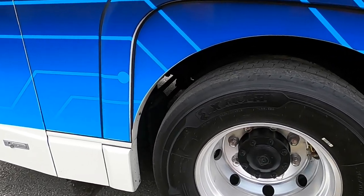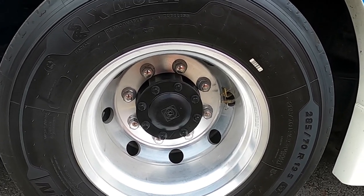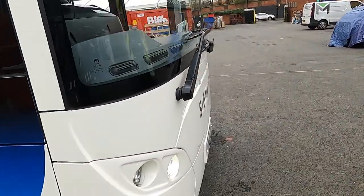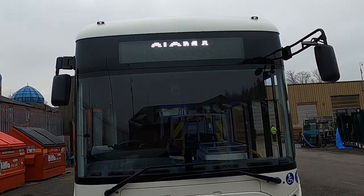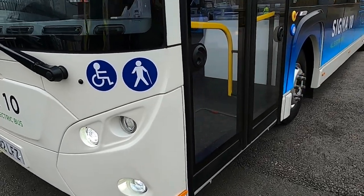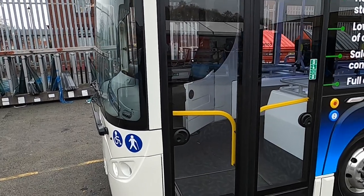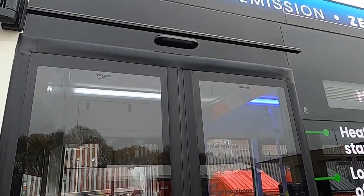The wheelie safe system is fitted to these vehicles that monitor torque and pressure of the tyres. Front fog lights fitted as standard. We also have marker stroke indicators right at the very front of the vehicle on the corner panels. LED lighting above the entry door. Ventura doors are fitted.